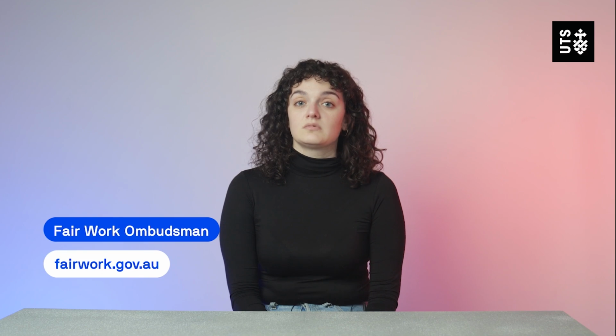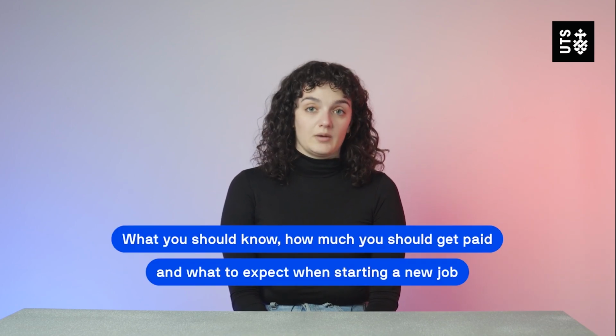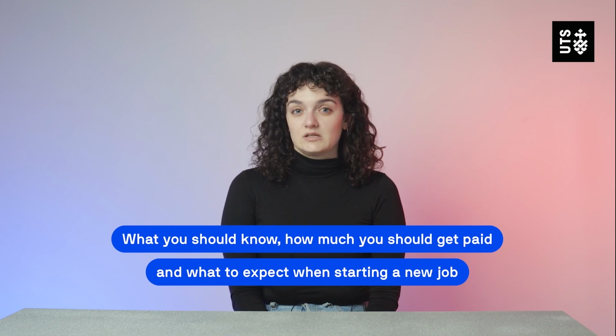For more information on your working rights, visit the Fair Work Ombudsman, the FWO, website. The FWO is Australia's workplace regulator. It has free tools and resources to help you understand what you should know, how much you should get paid, and what to expect when starting a new job.